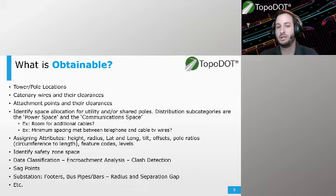So what features am I talking about? This is a quick list of what you can extract, which includes towers, poles, wires and attachments, clearances, the real estate involved on or between the power and communication space. You could look at encroachment, sag points, footers, etc. The majority of the larger objects can be extracted using the point cloud data alone. And for the smaller objects, you can identify these with the higher resolution imagery along with the point cloud. We'll see one of these images in a moment.